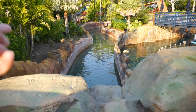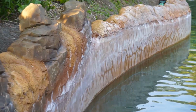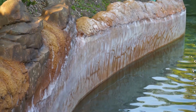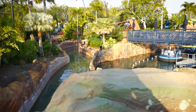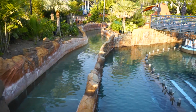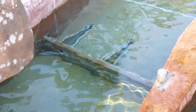You can almost see up on the walls here how high up the water comes through this area compared to what it's like right now. Nice and calm. This is like my new favorite thing, is seeing rapids rides without the rapids turned on. Amazing. I love this. The other thing that I always thought was interesting is that they use just wooden 4x4s to create the rapids.